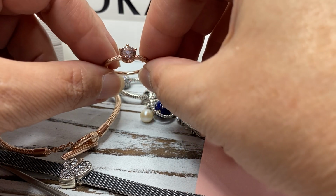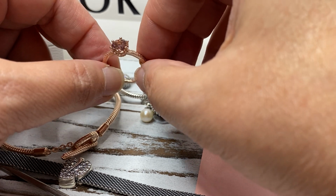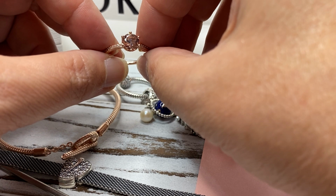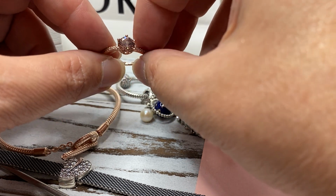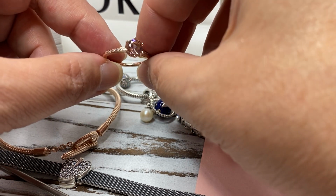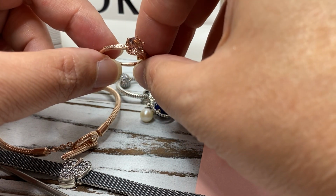And I am realizing that I was so excited to shoot this particular video that I did not research the names of the charms and things. But this just came out with the Pandora Autumn collection. This is also in Pandora Rose.